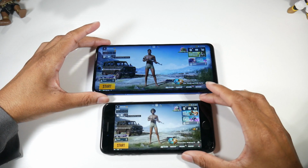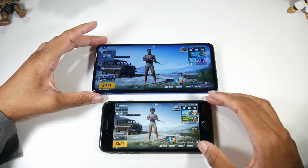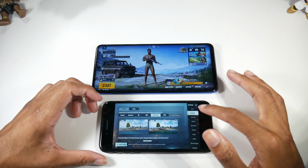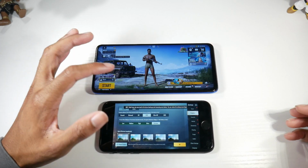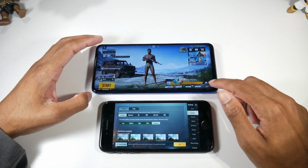All right, here are your PUBG settings here. So on the SE, you can see we can go up to Ultra HD, extreme frame rates for HDR, as you can see.